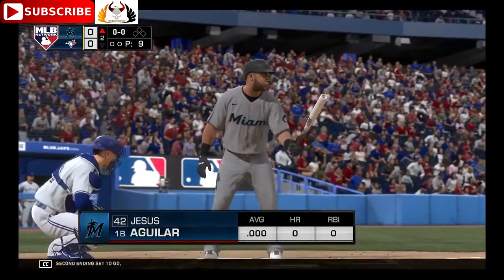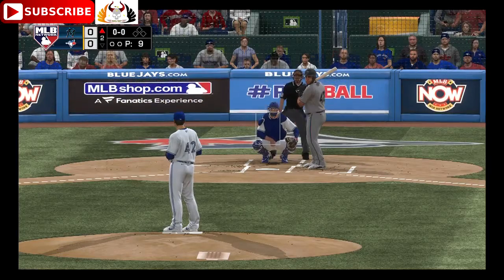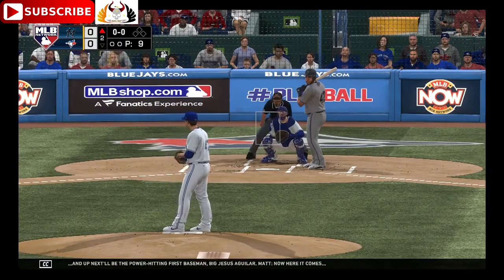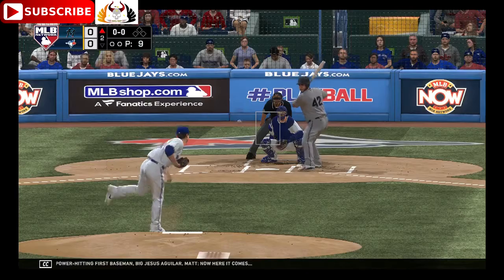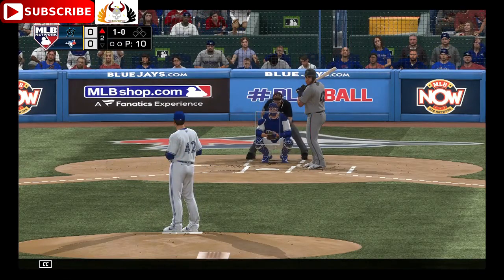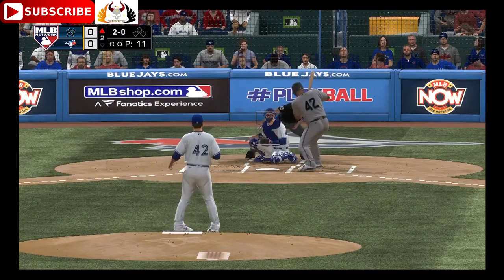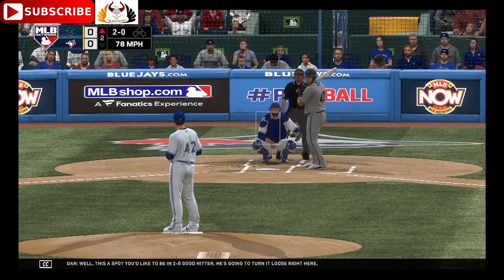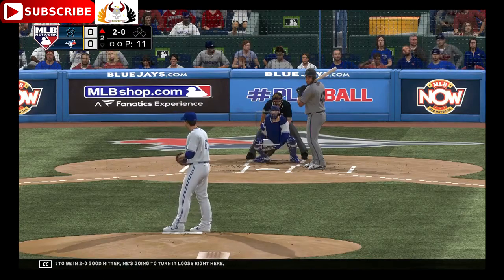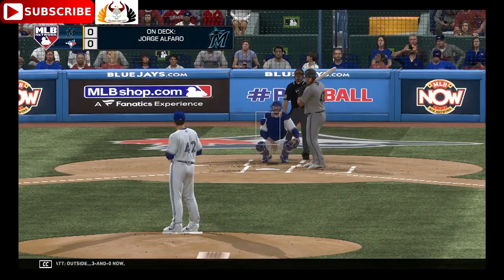Second inning set to go, and up next will be the power hitting first baseman, Big Jesus Aguilar. Now here it comes. Inside, ball one. Ball, that's out. Well, this is a spot you'd like to be in. 2-0, good hitter. He's going to turn it loose right here. Outside, 3-0 now.